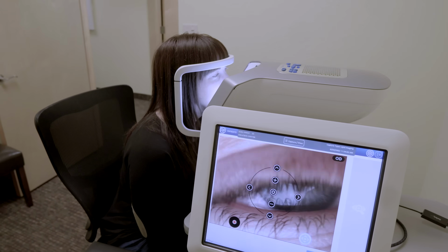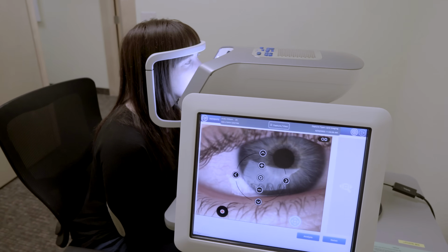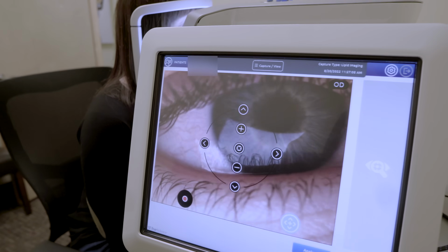Now, the instrument that we use also tracks how our patients are blinking during that evaluation because a lot of people, including myself, are incomplete blinkers. We don't blink all the way, and so we can capture that and see that might be one of the reasons why someone's having such bad dry eye.